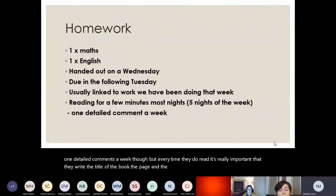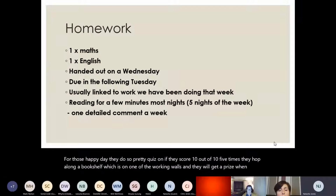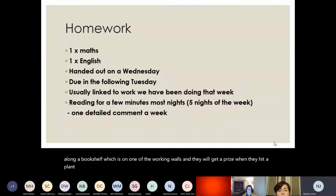For their ZPD, they do a ZPD quiz, and if they score 10 out of 10 five times, they hop along a bookshelf, which is on one of the working walls, and they will get a prize when they hit a plant pot that's supposed to be on that bookshelf. So that's just to really encourage them. And we've got some children that have already moved along, so that's really, really good.